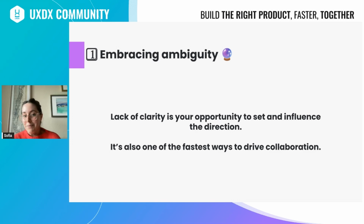So, starting with embracing ambiguity, lack of clarity is your opportunity to set and influence the direction. It is also one of the fastest ways to drive collaboration. And yes, ambiguity can be super uncomfortable, but it's the opportunity that we have for growth. So embracing it allows for flexibility, adaptability, and the ability to consider multiple perspectives. And also, there is no better way of building trust with your teammates than sitting all together and saying, I have no idea what this is, but let's figure out together, and being vulnerable together.